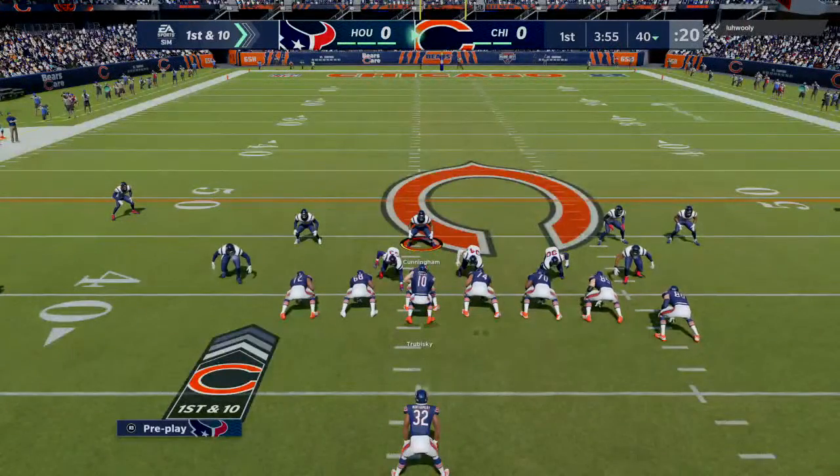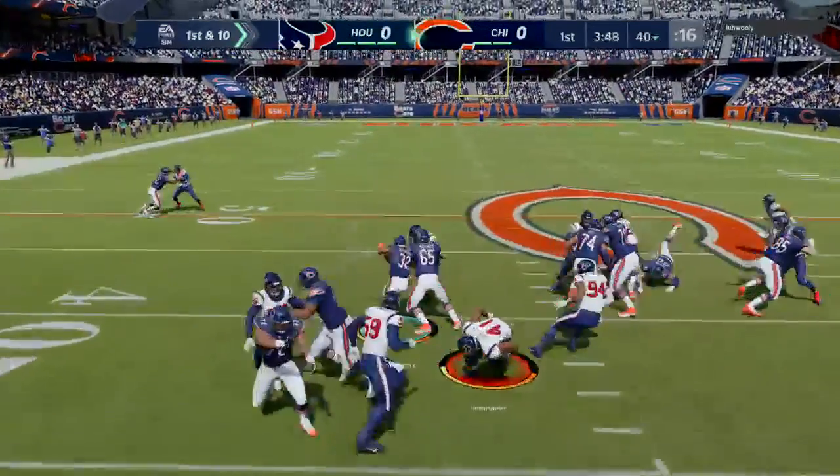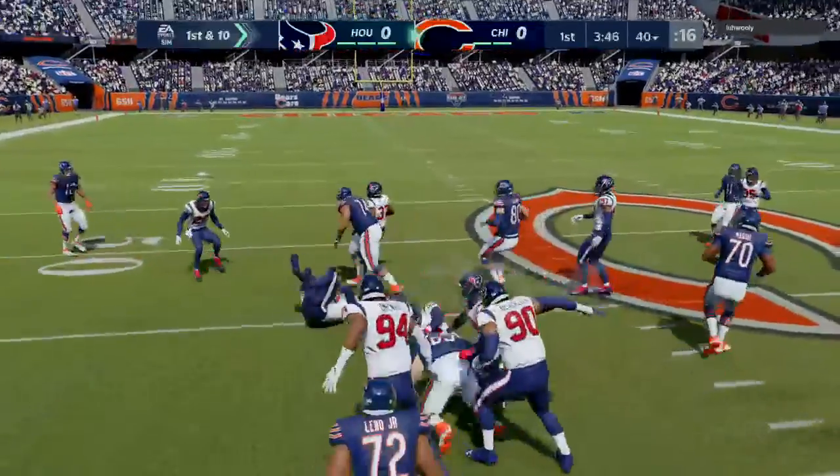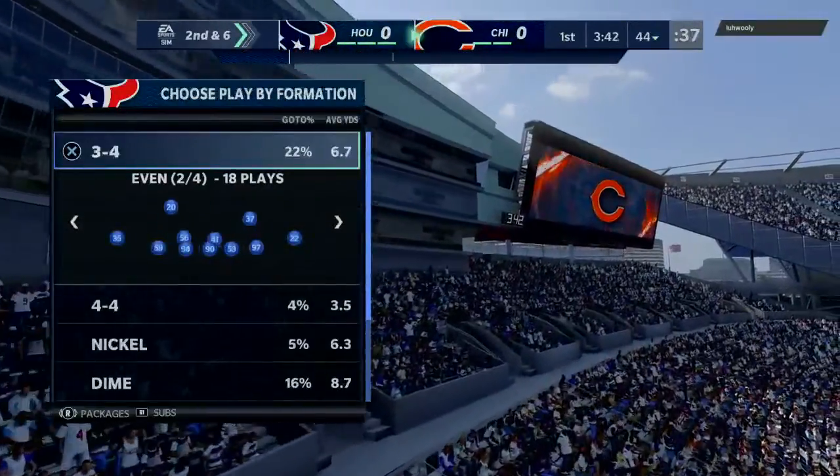Mark 56. Mark 56. Here we go. Check 43. First down. Here's the run with Montgomery. They give him 4 yards there. It'll be 2nd and 6.